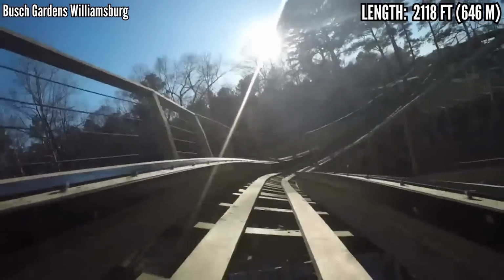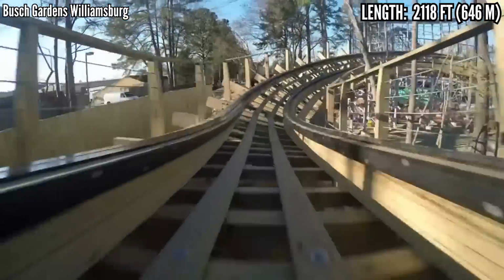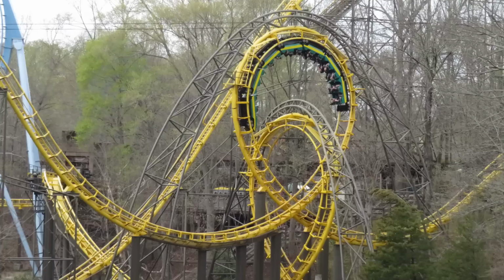It may not be an airtime machine, but when it's running at full speed, it has those tight elements that give the ride some force. I underestimated this at first. Don't sleep on Invader.